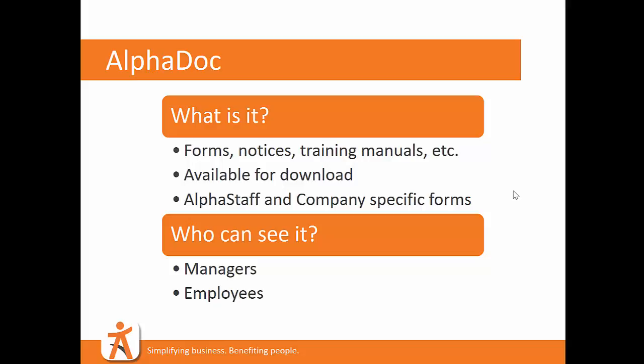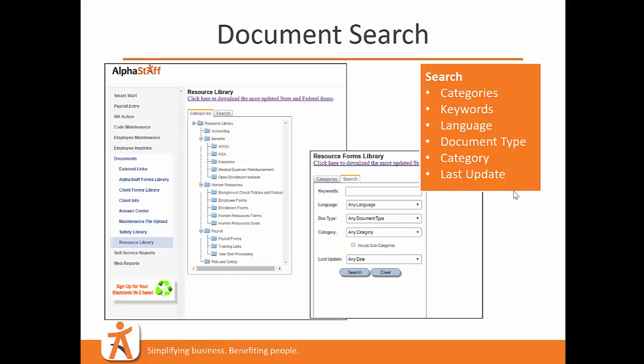These are AlphaStaff specific forms. However, we do also have the availability to import your own client documents as well. If you're interested in that, do contact your HR account manager. Here's a quick view of what that looks like. Some of you might be familiar with another library that we had used in the past. This new format is a lot easier to use and search and find documents and information.